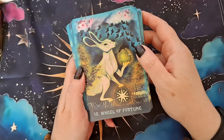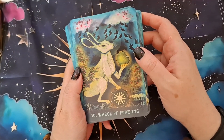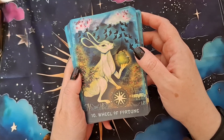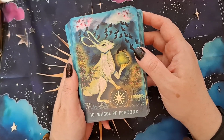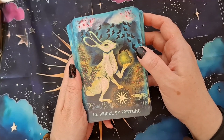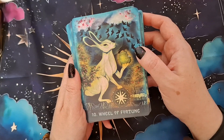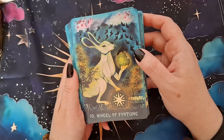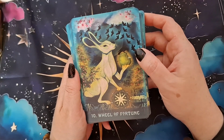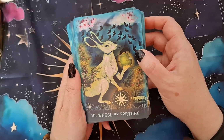So the first tarot that I have is the Raven's Dream Tarot by MJ Culnane. And I feel like I went through hell and high water to get this deck, because it was shipped from the US and she's independently produced this. And I was so glad though when I got it in my hands finally, because this is such a beautiful deck.